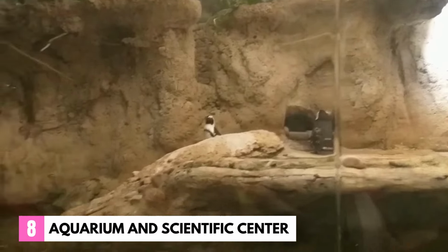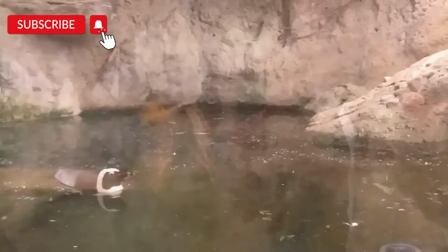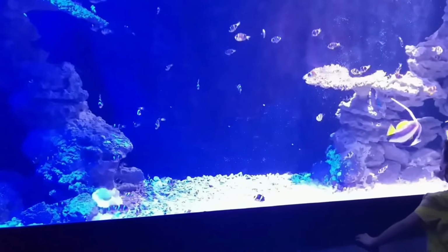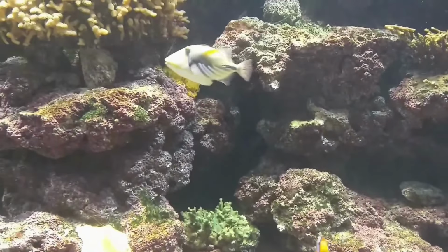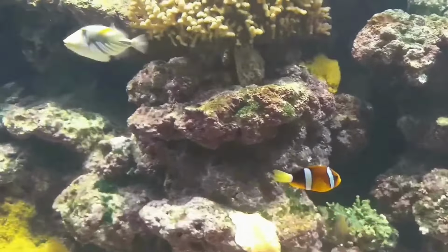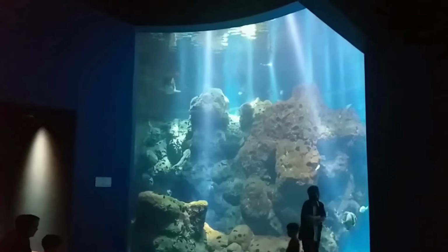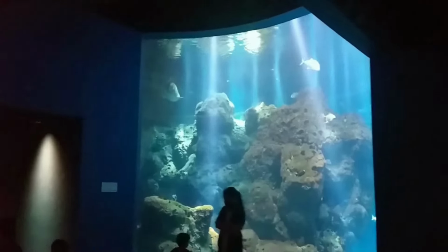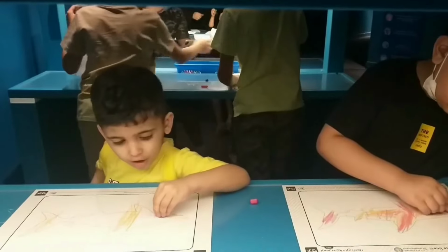Number 8. Aquarium and Scientific Center. The Kuwait Scientific Center, which covers an area of 80,000 square meters, was constructed in the traditional Kuwaiti architectural style, with mud walls and wooden ceilings shaped like the sails of ancient pearl fishing sailboats. Some parts of the center were built on reclaimed land from the Gulf, and it features a curvy boardwalk on the beach that imitates the waves of the sea. Additionally, there are designated areas for fishing enthusiasts within the waters of the Gulf.